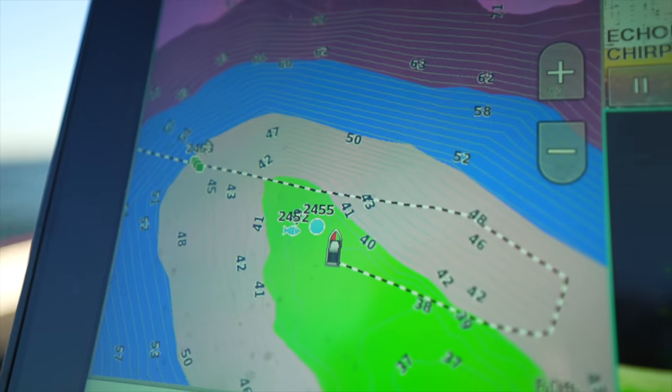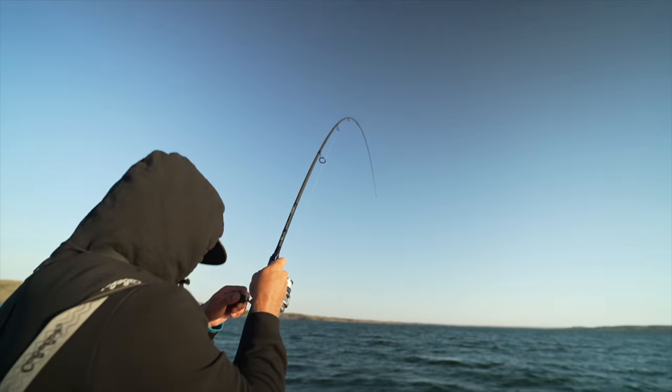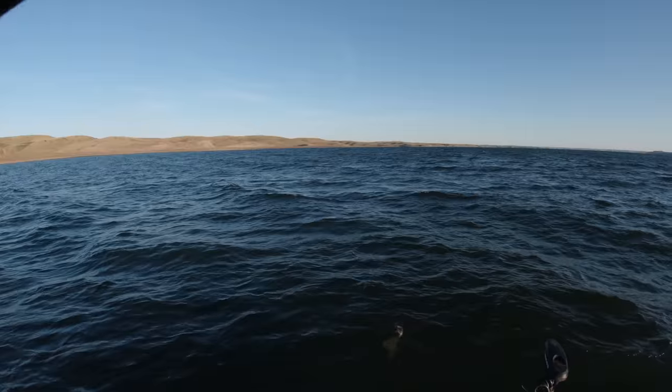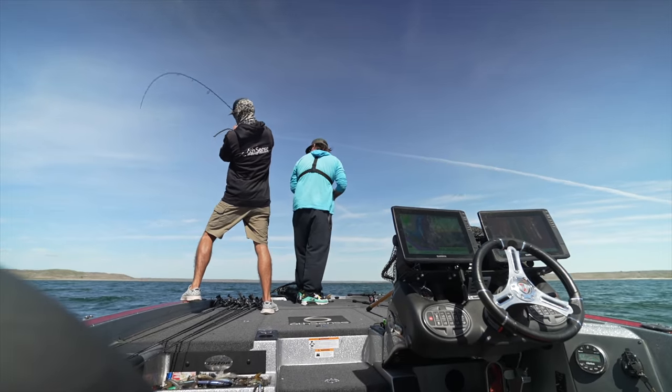Big main lake rock hump that we just came by. And there's some good ones on it. There we go. First drop. Oh God, there's like eight with it. That's a big one. Pretty good fish. He came up and shellacked it. That's a big one. And now we got another good one.